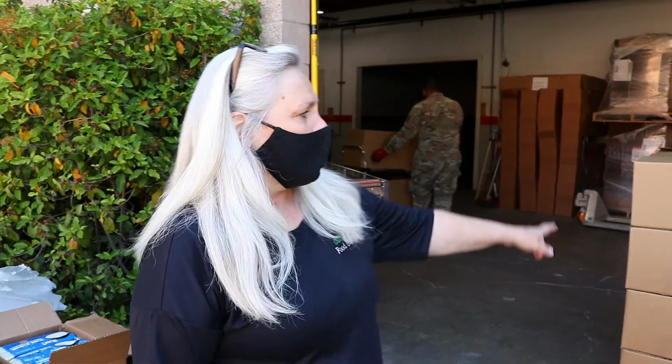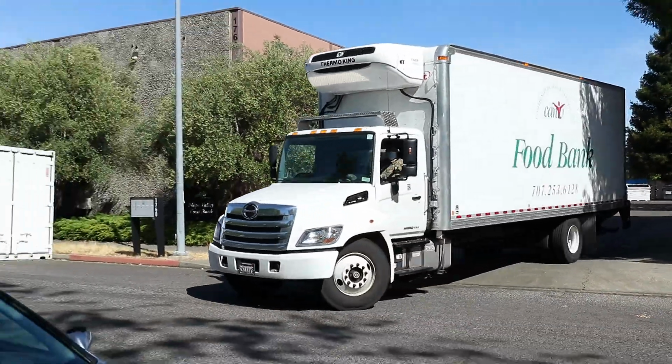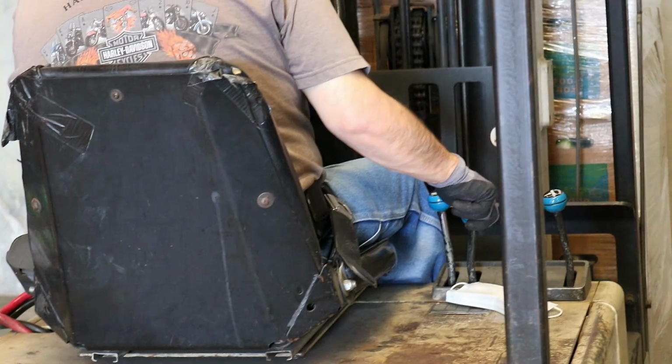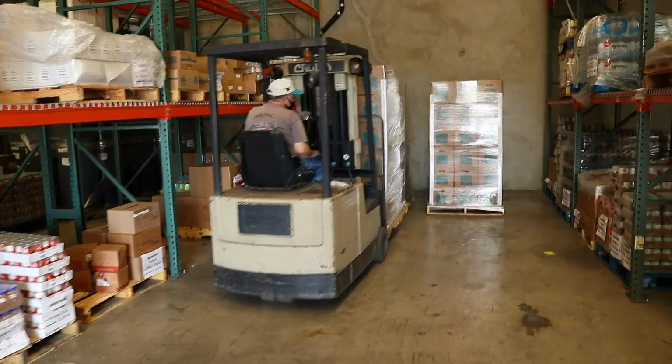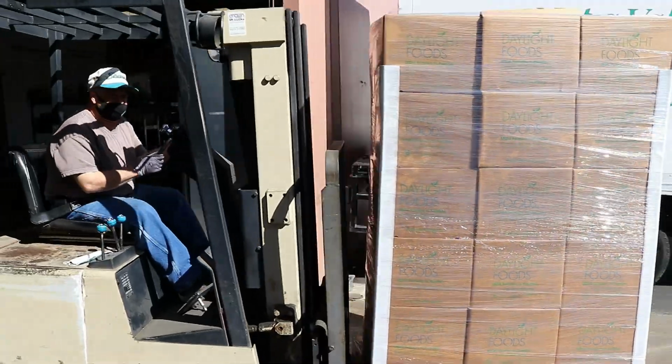So we palletize all these boxes. They get wrapped, and then they're going to be taken by truck to all the various different locations that we distribute out of. We don't actually distribute food at our warehouse site. We are going to be loading our largest truck with all the items that are going to be distributed today.